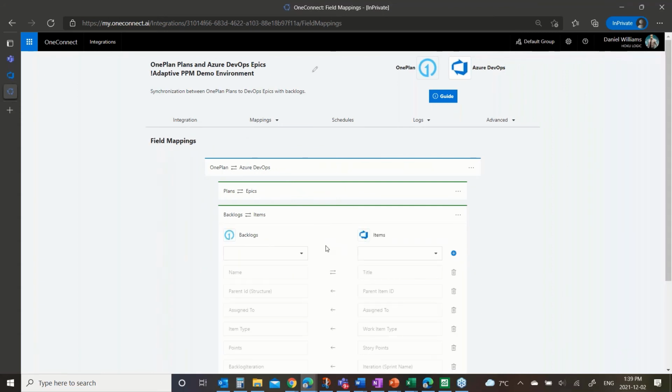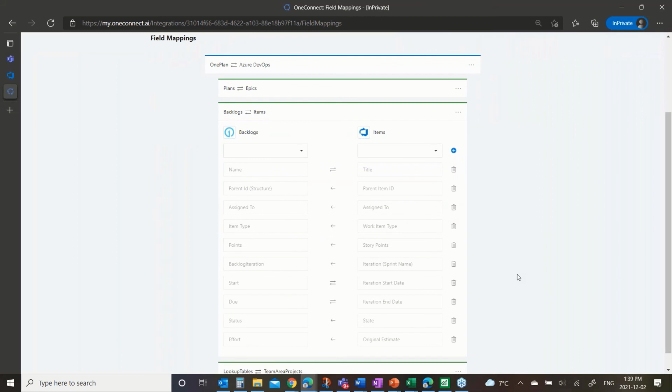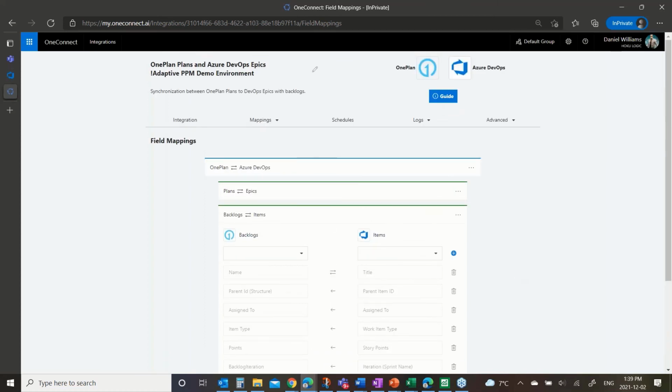I'm not going to dive into this in a ton of depth, but you can see we can configure each one in which direction they go. Some of this data is coming only from DevOps into OnePlan, and that would make sense. Some of it's bidirectional. In theory, you could have data go in the opposite direction as well. So this is where we define that. We define the mappings, we define the schedules, we define all the integration, any other specifics we need to do. So this is where that's occurring, and this is how that engine is running.